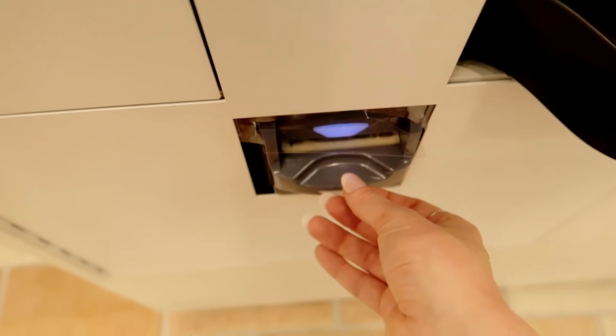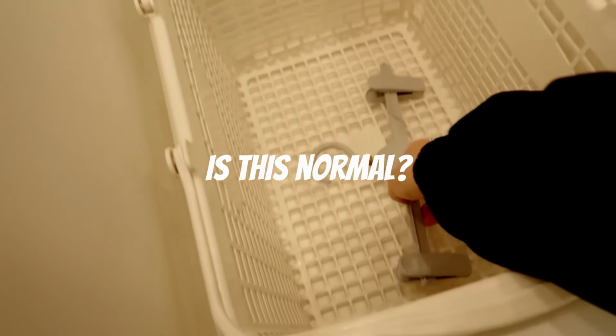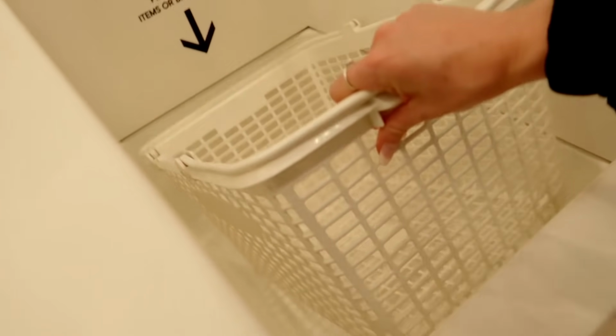I was really, really impressed. I would love to hear from you guys if this is normal, not normal, or if this is extra steps going above and beyond. I thought it was great, honestly.